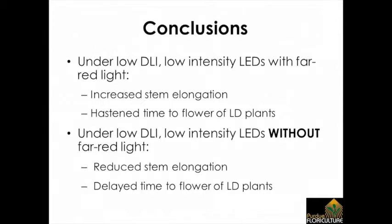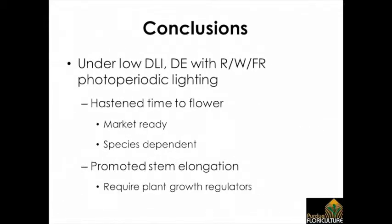Under lower daily light integrals, low intensity LEDs without that far red light had reduced stem elongation, but there was obviously a delay in time to flower, and it varied with the various species. Under low daylight, day extension with white far red photoperiodic lighting hastened time to flower, obviously producing a market-ready plant. Obviously, it was also very species dependent, but it promoted stem elongation.